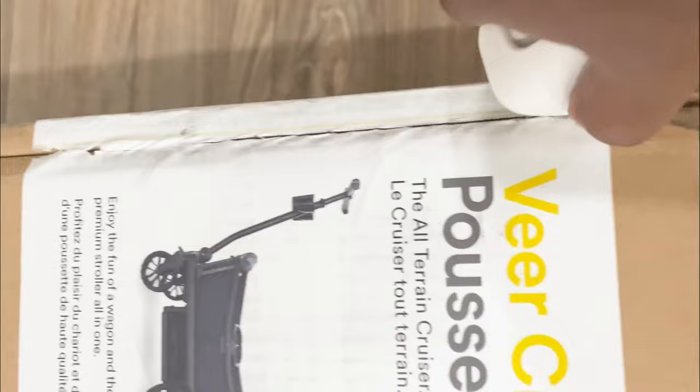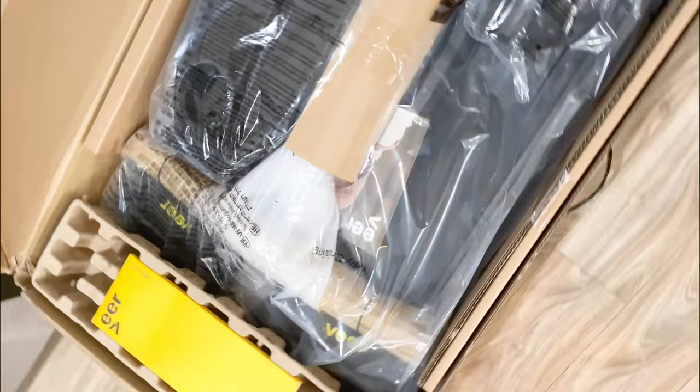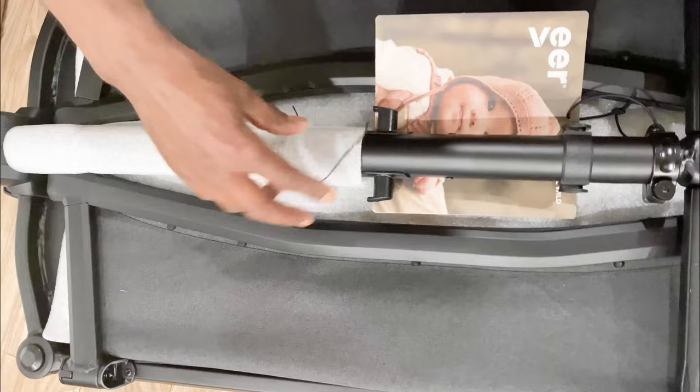It's been a couple of months since we got this new cruiser wagon. Our kids are 2 and 4 now, and they love this wagon as much as we do. I like that you can push it as a stroller, and it is amazingly easy to fold and store in the back of your car for a zoo day or a shopping trip.